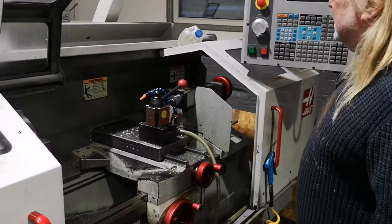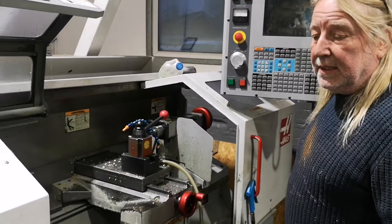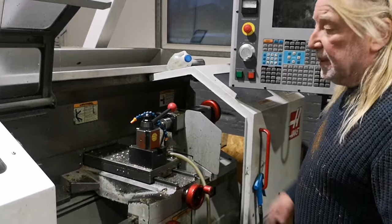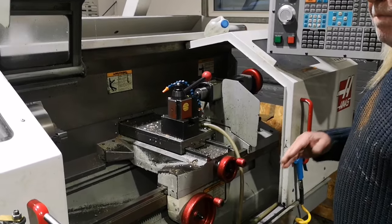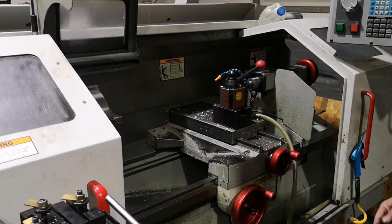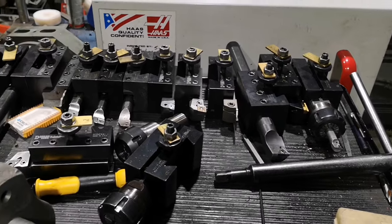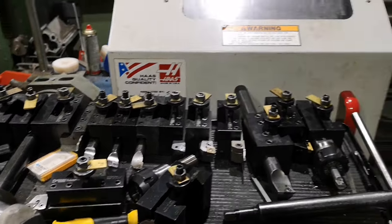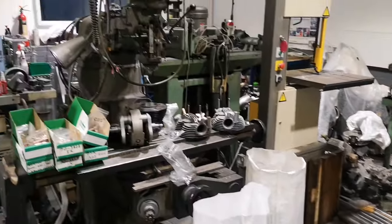This here is CNC, half CNC, with virtually the same control as the mill. It's a very versatile machine. Everything a center lathe is, but a whole lot more. You can cut threads on this with your eyes closed: internal, external, multi-starts, metric, imperial, any size you like. You don't care, it doesn't. Right. And then the rest of the stuff is just work in progress.